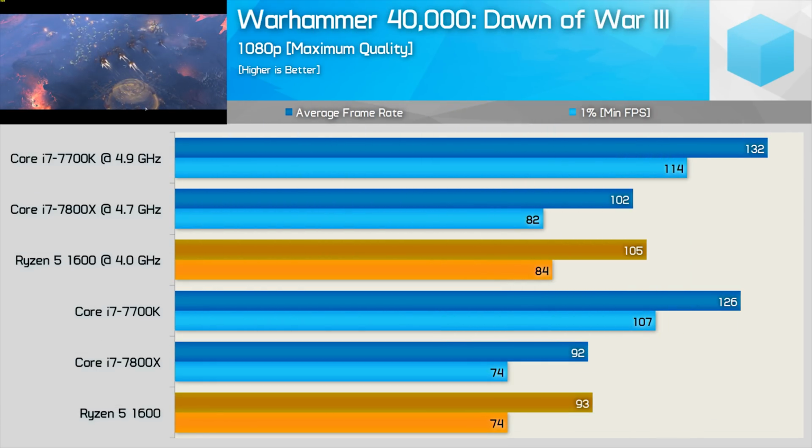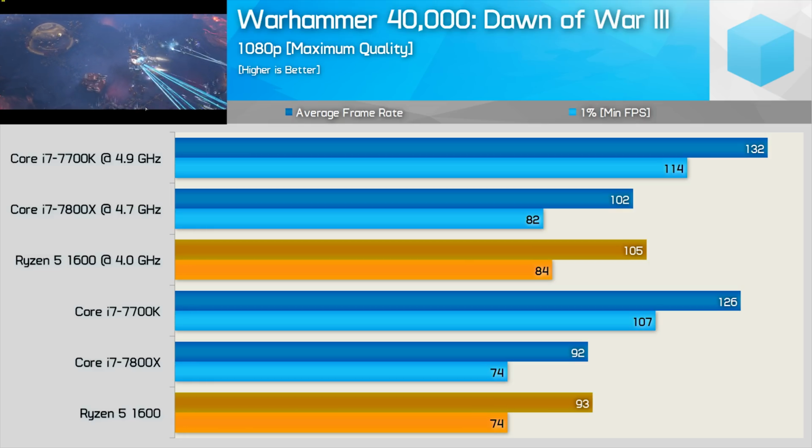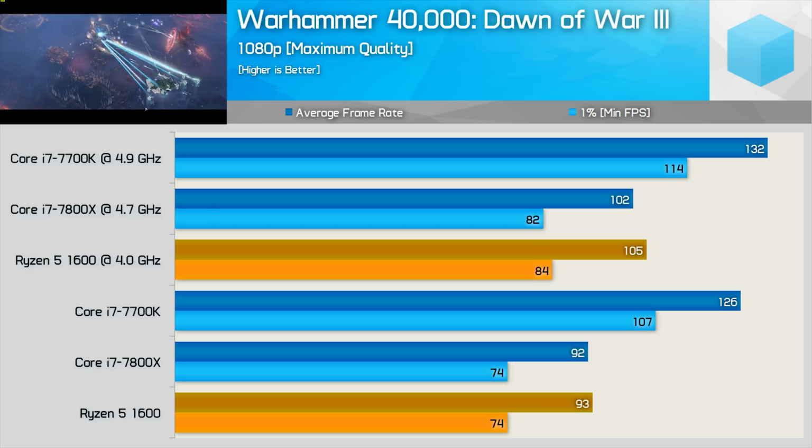Boy oh boy, did I waste a lot of time trying to work out what the heck was going on with Dawn of War 3. The game was recently patched, I believe it was the 11th of July, don't quote me on that, but it was sometime around there. Anyway, it was sometime this month, and the hotfix update completely crippled performance in this title, reducing the GTX 1080 Ti to around 50 FPS.